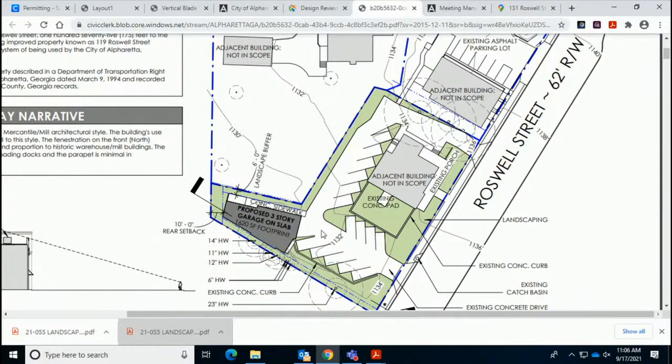I think the site plan is good. Okay, any other comments from board members at this point? And I'll ask, any comments from the general public this morning on this application?